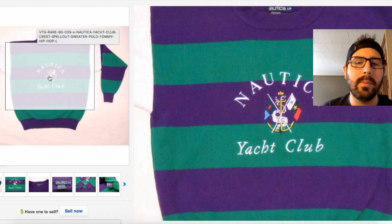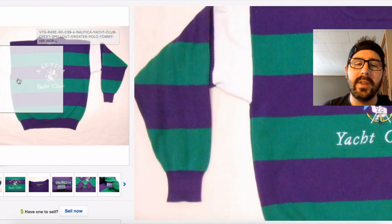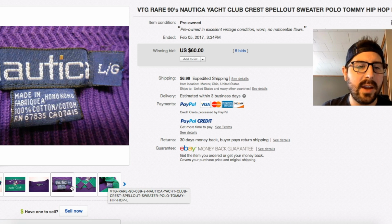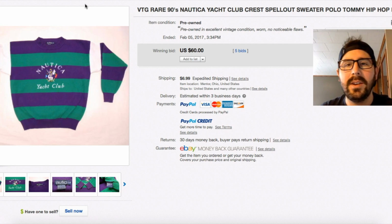The huge color block and stripes, the crazy old school yacht club logo. Another thing to look for. This did really well. Looks like the condition was pretty good there. Size large. It went on auction for $60 plus $7 shipping.